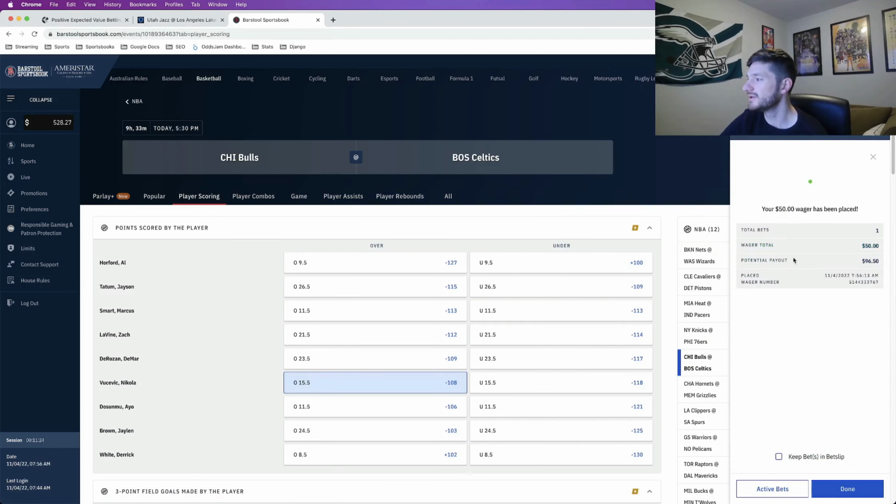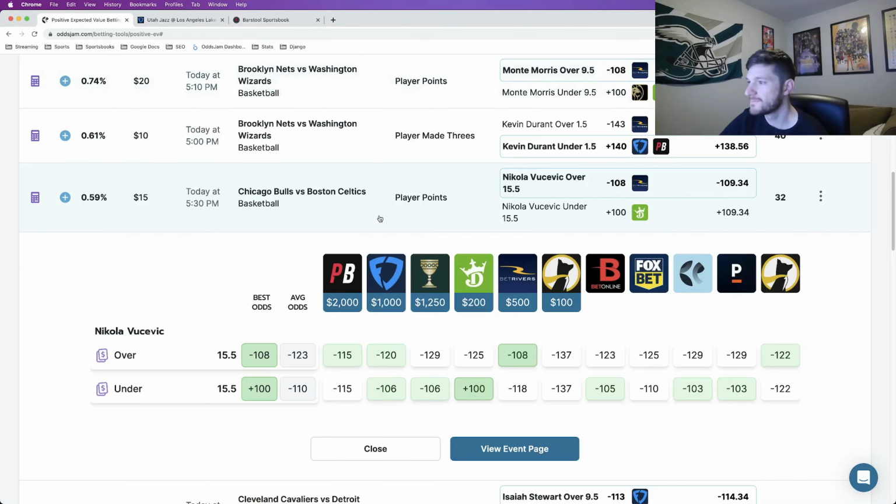Perfect. So this is going to be my fourth and final player prop for today. Nikola Vucevic over 15.5 points for the Bulls, not the Magic. That was embarrassing. Minus 108 odds. Same logic here, right? No Big Line, minus 109. Above the minus 108.